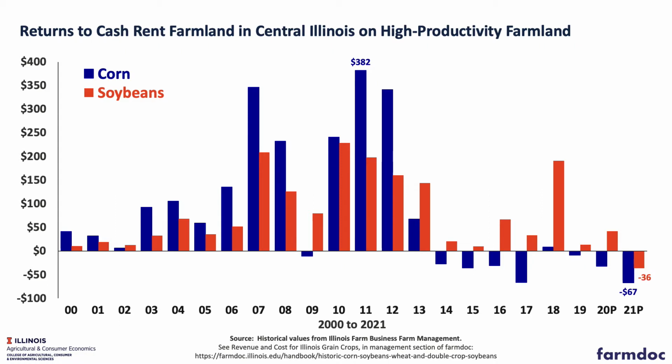Soybeans are the same, and as you can see here in 2020 and 2021, we're showing projections for both corn and soybeans, corn in blue, soybeans in orange. One item to note is that since 2013, we've seen very low returns over Illinois, and that compares to much higher returns from 2006 through 2013.